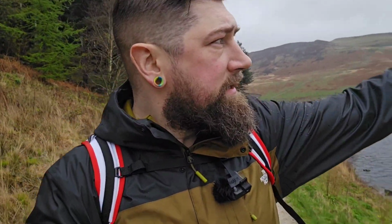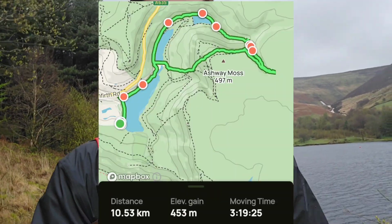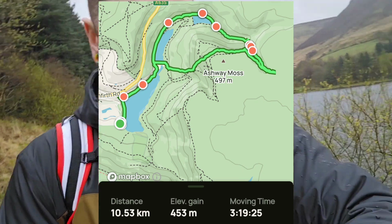So yeah, where we've just come down, when I was checking my phone, we're not even a quarter of the way round these Expos mountains, so I think it was the right idea. We set off at 12 o'clock. It's now 10 to 4. You know what I mean? We should have done this walk already.